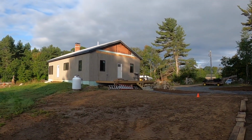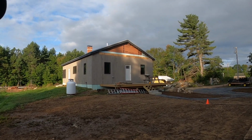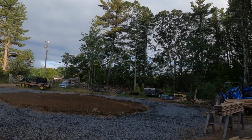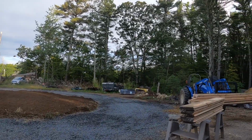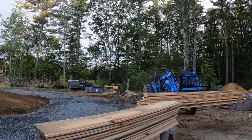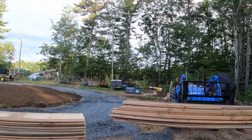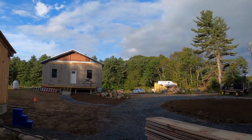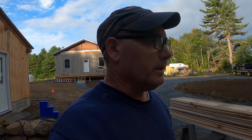And today's project is to stain all of this, and this is enough to do the 3rd side of the house. So I'm not going to film this because I don't want any spray or overspray to get on the camera.